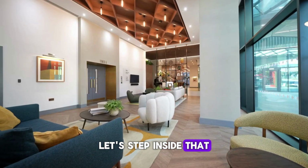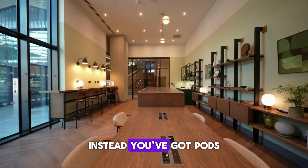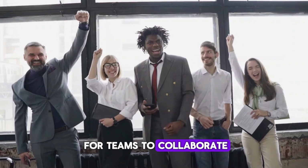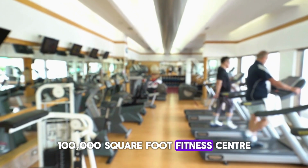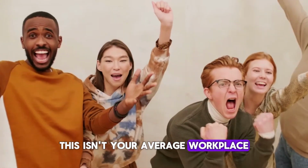Let's step inside that giant ring. No chaos of cubicles here. Instead, you've got pods, open-plan workspaces designed for teams to collaborate. There's a massive cafeteria. They can serve 15,000 lunches a day, a 100,000 square foot fitness center, and even an orchard where employees can grab fresh fruit. This isn't your average workplace.